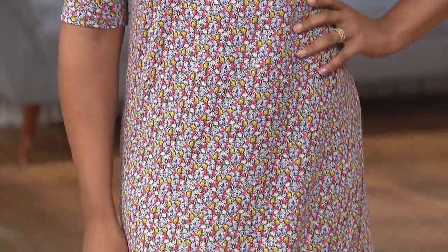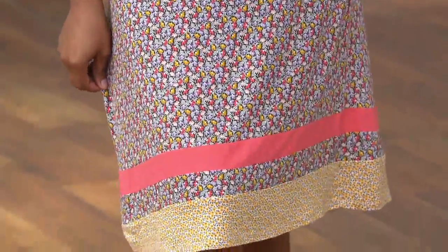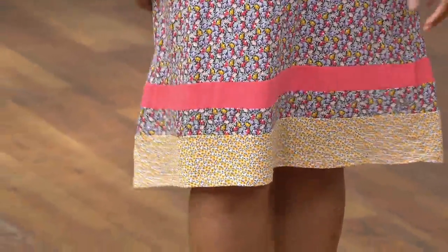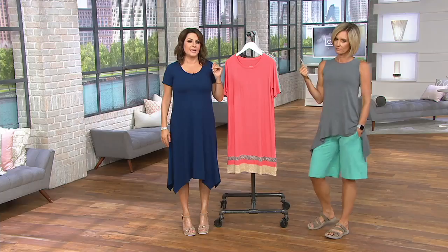1-800-500-7590. And we're live on QVC2. This is the smooth jersey print mix dress. Yes. Rayon spandex, light as air. This is what you want to have right now when you're on vacation.